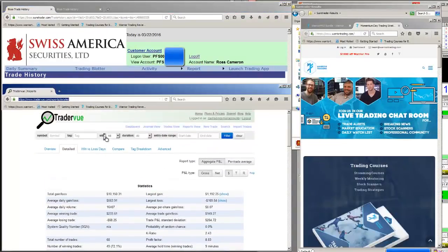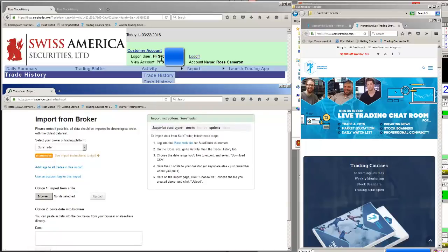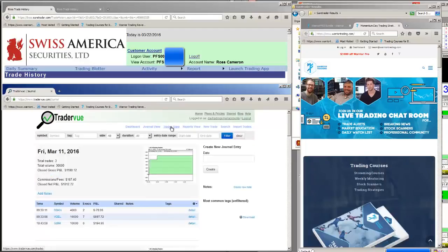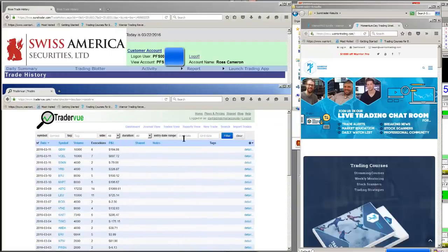Now, when you go here, what you can do is you can import all of your trades. All right, so you import from SureTrader and you just browse, you put that file right there, you upload it, and then all your trades will be loaded. So let's see, trades view. So this is all my trades, the same ones that we just saw on SureTrader, starting on the 17th. All of these trades right here, going all the way down through the 11th. Okay, so that's all those trades imported here.